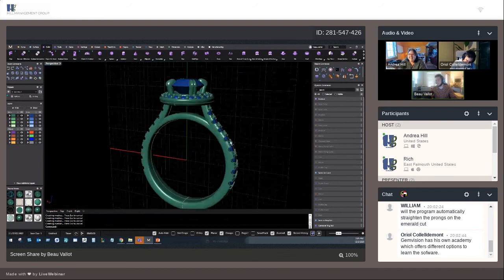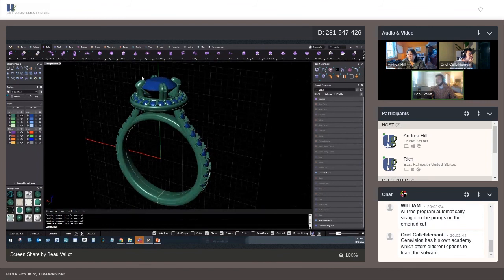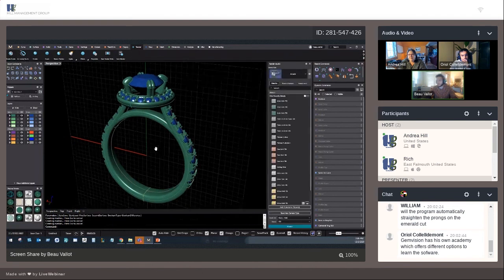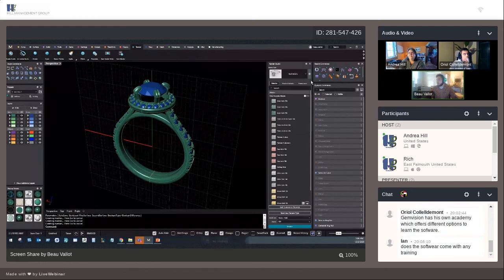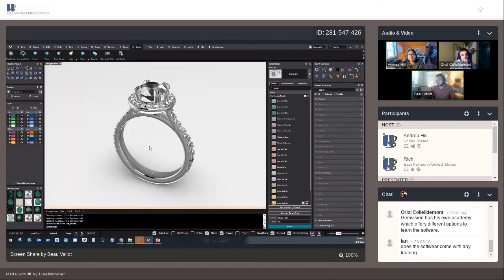Okay, so let's do a quick render. My model is set up. I Booleaned all of my gems at 100%. I'm going to select my render tab and open up my render studio. Here you can see we have a general style. I also have created my own styles, so I'm going to select one that I created and apply it. If I want to, I can select the drop down right here and go to ray trace, and it will actually show me a ray traced view of that ring.